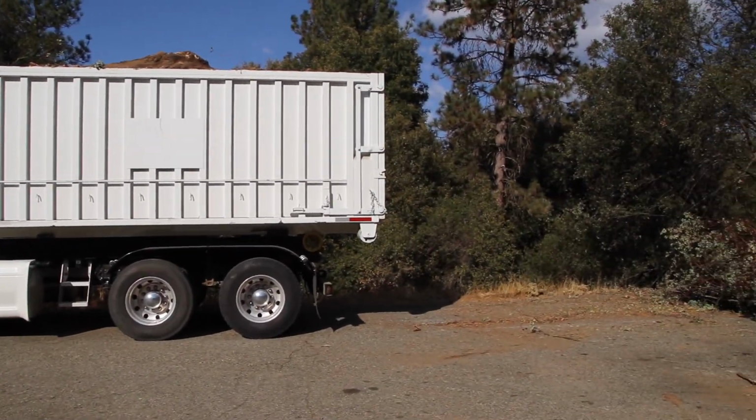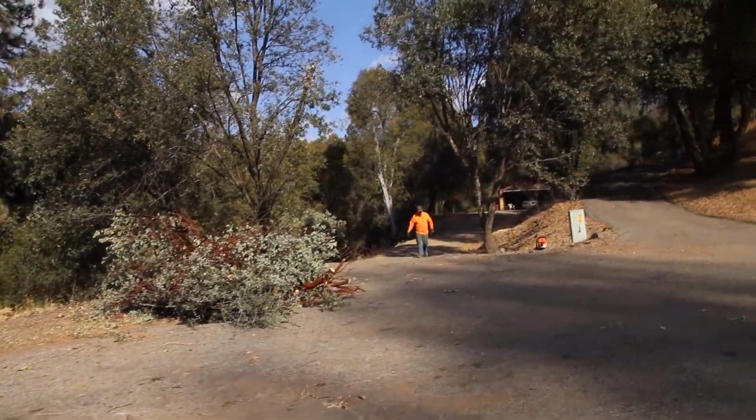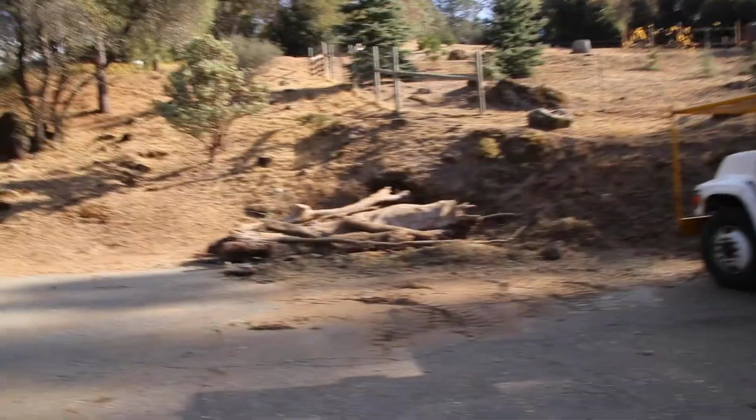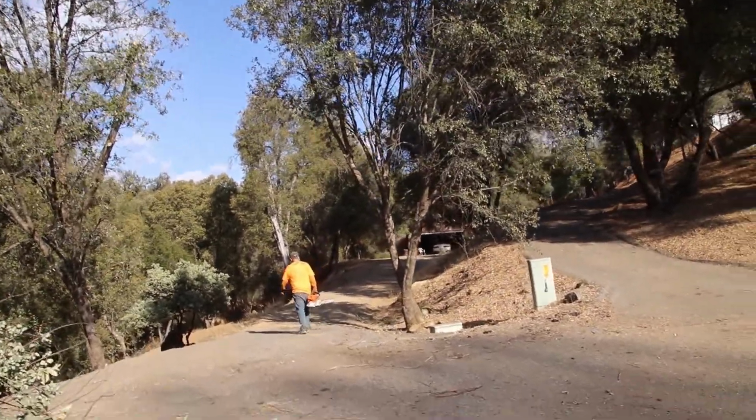So yeah, that's how we use our new hook and go system with the roll-off bins. Works out really great for tree jobs, brushing, demolition. I'll come back and get another load of logs. But this is the progress of this job.